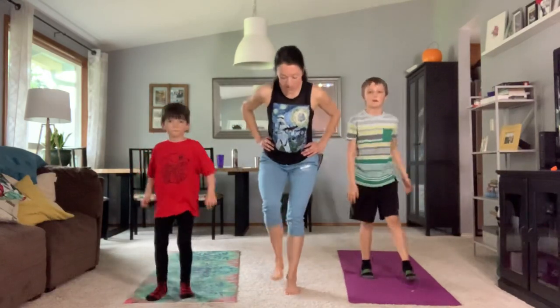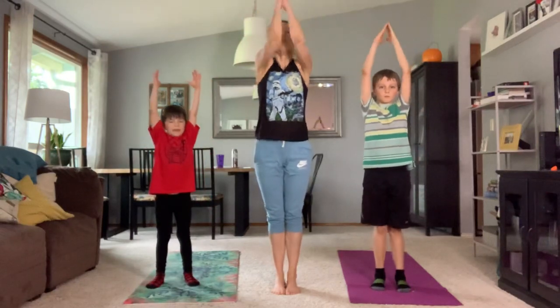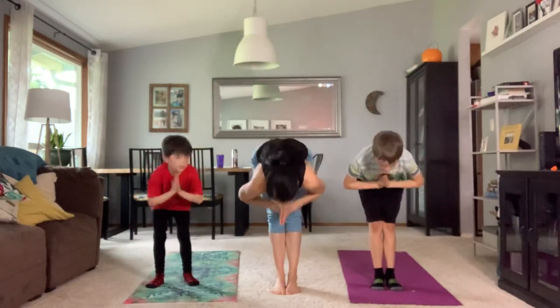3, 2, 1. Step forward. Okay, arms way up to the sky. Deep breath in. Fold forward over your toes as you breathe out.